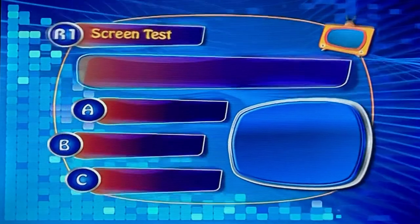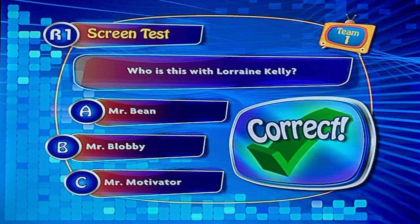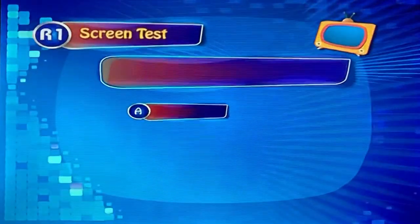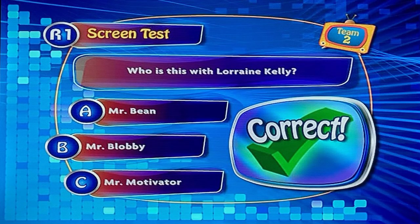Take a look at the picture. That's correct. Team 2, your turn next. Take a look at the picture. Correct, 1 point. Team 1, it's you to pick next.